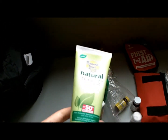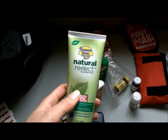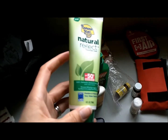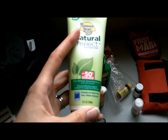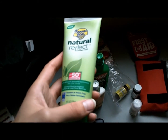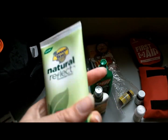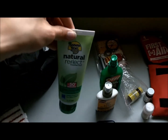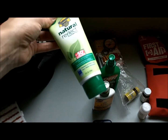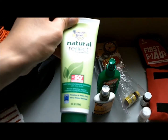And I couldn't find the 7th generation sunscreen when I was at the store, so I picked up the Banana Boat Natural Reflect, and this is what we're going to bring for the whole family. It's paraben and PBA free. It's zinc and titanium dioxide and zinc oxide, and the Environmental Working Group rates it a 3. I think the 7th generation one is like a 0 or 1, so there's better ones out there, but this one's not too bad.